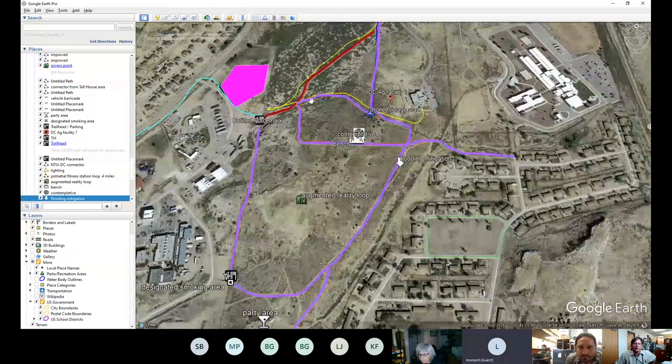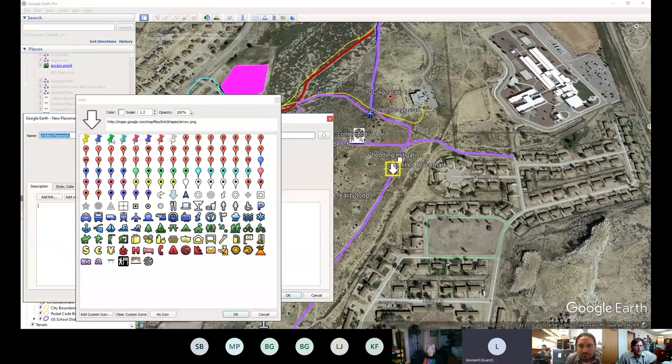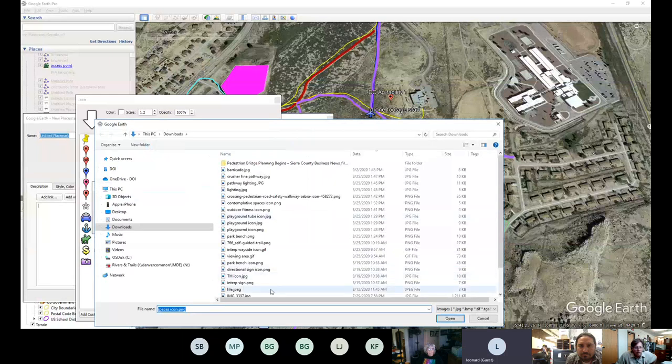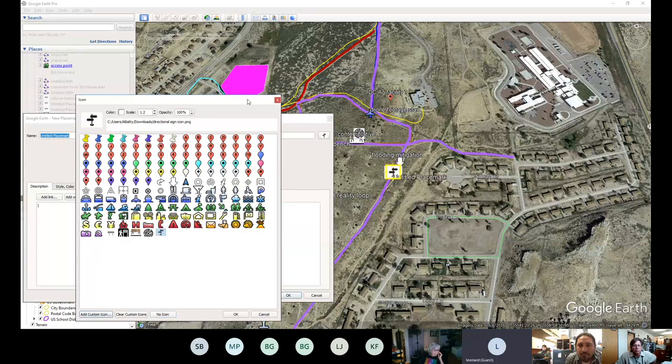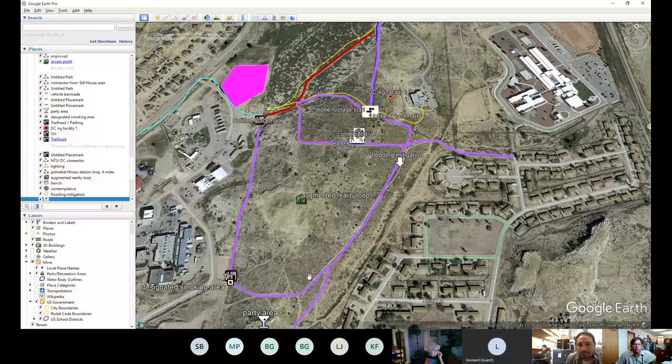So every intersection would have directional signage. Yes. So I would put those icons at every intersection showing here's direction to this or that or whatever it is, custom icon. So we'd have one, for example, here maybe. And I have a bunch of those down here at the intersection.